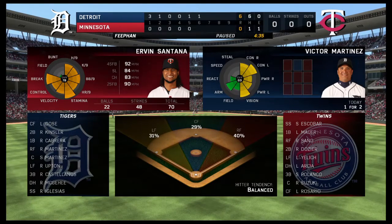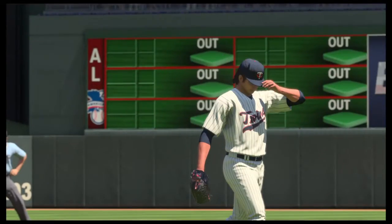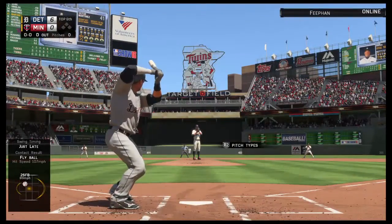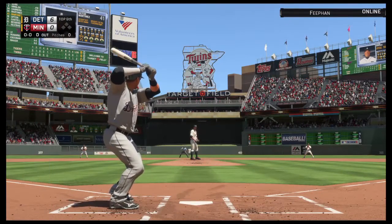Solo shot to right center. Home run number 9 on the year. As they pile on, it's now 6. Adam Conley will come on now to try and sort this mess out, as he'll likely be asked to go at least a few innings here. Here's the first pitch to him.